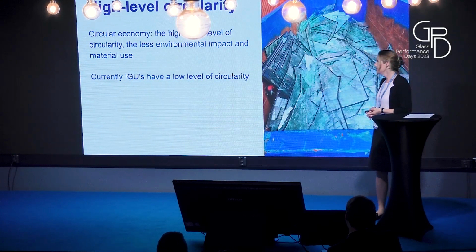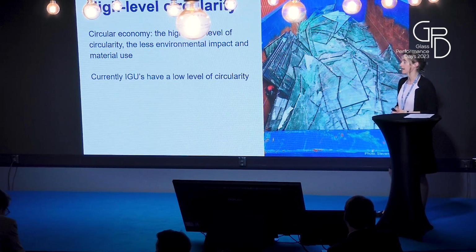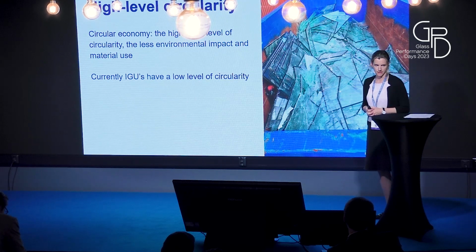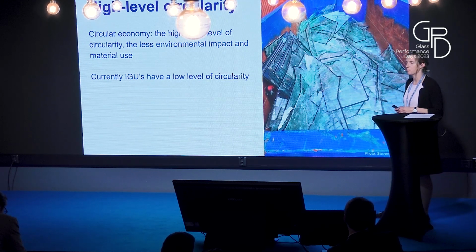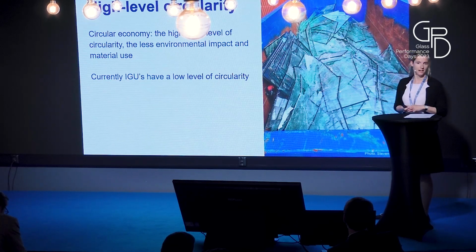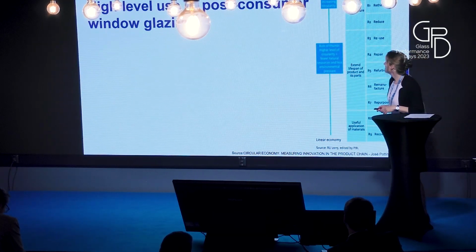And then the idea to solve the drawbacks is the circular economy, which is a theory. The theory is that the higher the level of circularity, the less environmental impact the material has. And currently, as has been said in many presentations, IGUs have a low level of circularity. Like the examples that were mentioned, that it's used for landfill, or for insulation or for bottles. And everybody knows, once you become a beer bottle, you will never become glazing again. So that's something we have to do something about.